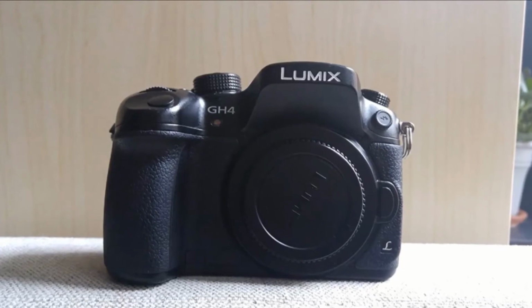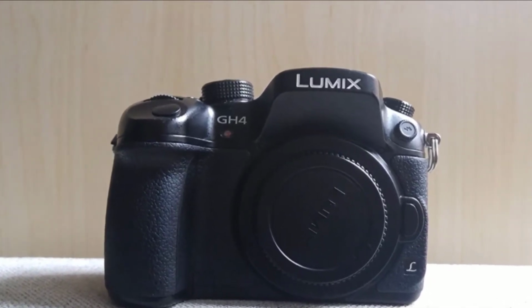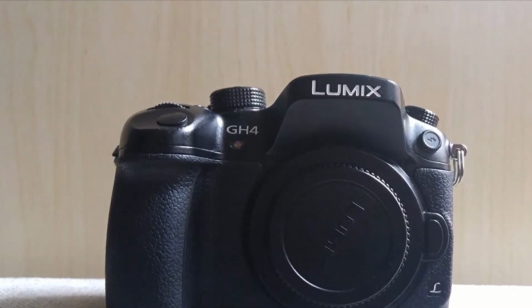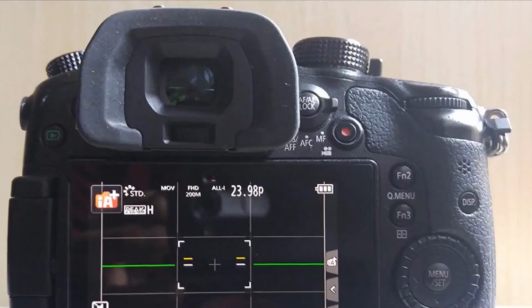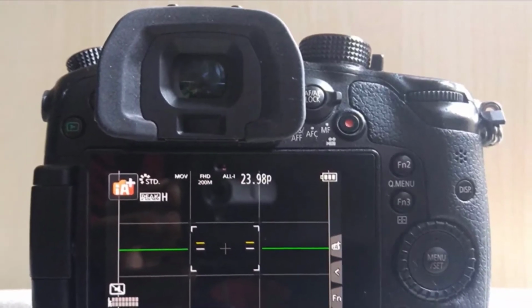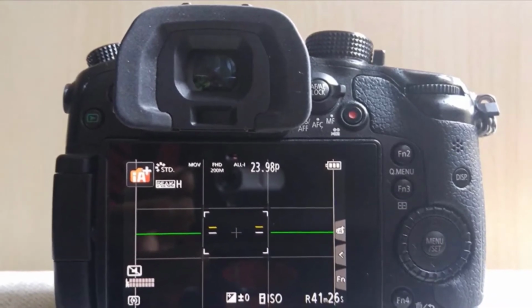To my eye, it handles highlights well and does fine in low light. Although MFT cameras tend to be worse in low light, and this unit is no exception. For those looking to do slow motion, downscale to 1080 pixels, and users can record up to 96 frames per second. The body seems quite durable and it's labeled as weather sealed, although I haven't actually tested this claim out.